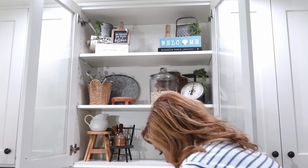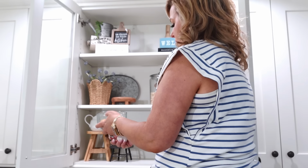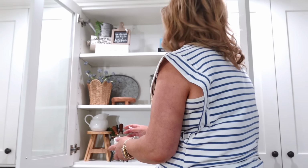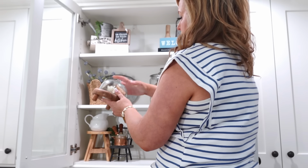This cloche is from TJ Maxx. And in that little flower arrangement right there are those blue florals. Those are so pretty. I believe those are from Michael's this year. I will link them for you down below. They are my favorite for summer, and I am leaving those out.